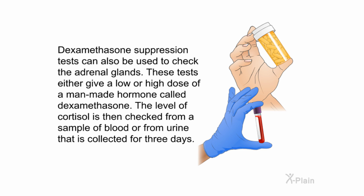Dexamethasone suppression tests can also be used to check the adrenal glands. These tests either give a low or high dose of a man-made hormone called dexamethasone. The level of cortisol is then checked from a sample of blood or from urine that is collected for 3 days.